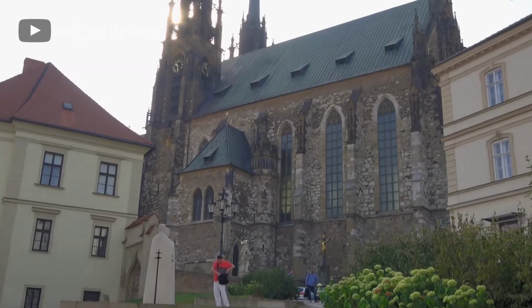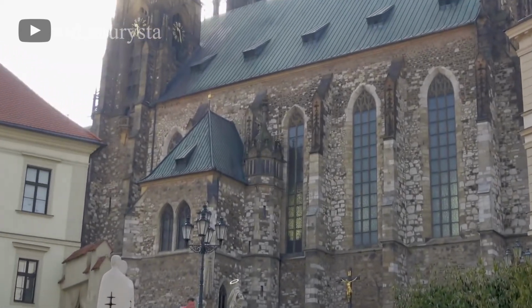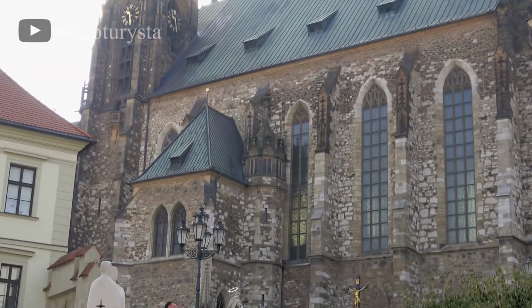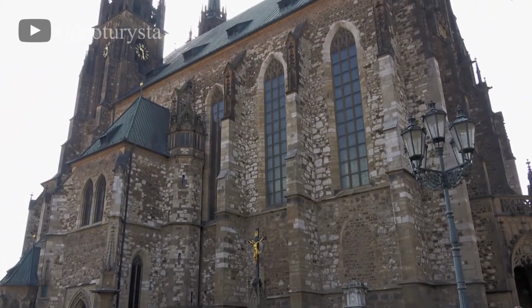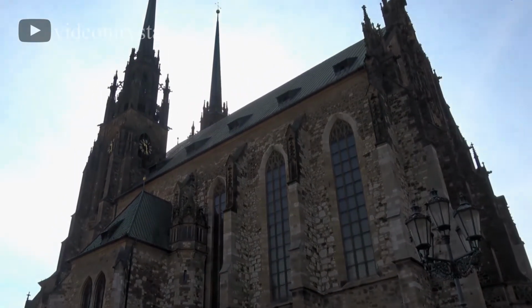Cathedral of St. Peter and Paul. The Swedish siege of Brno in 1645 left a big impression on the city and put the clocks at this dominant cathedral in a bit of a time warp.